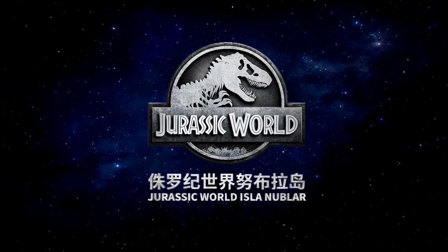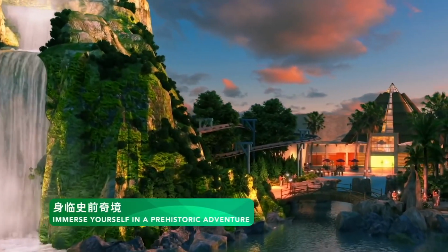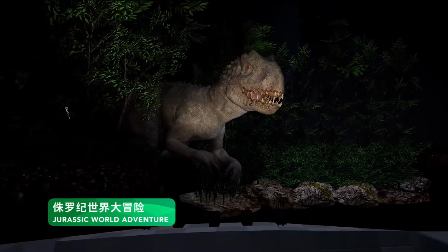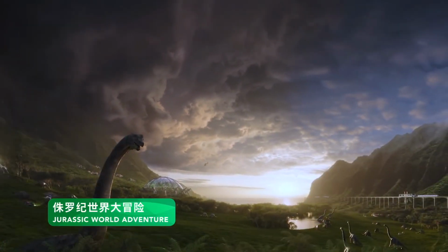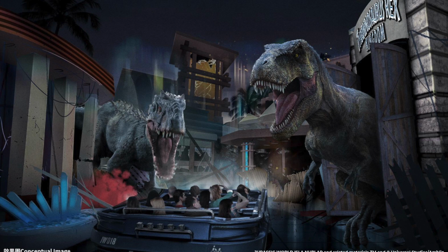So let's take a quick look at what Universal has officially shown us, and there's this little video just to show you that, and then we'll have a look at the photos from the inside. So that's all we've got. It's not very much, so we'll have a look at some of the concept art for this attraction, and I think this concept art, this image, really sums up really well what we're going to see in the next few leaked photos.